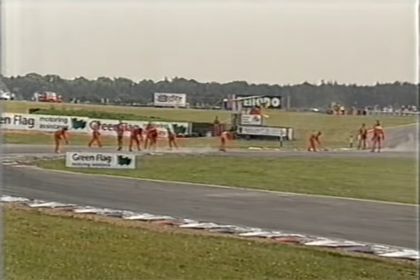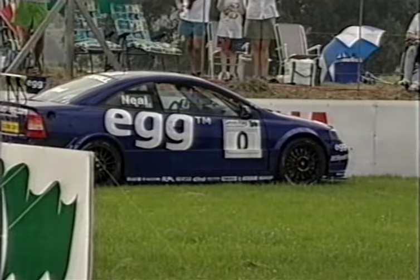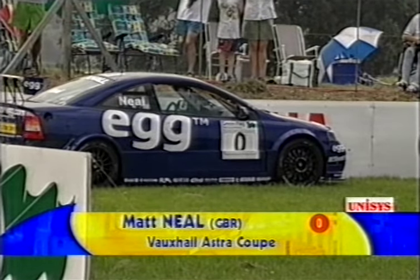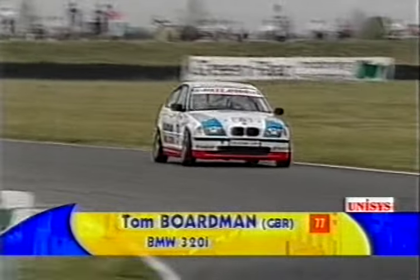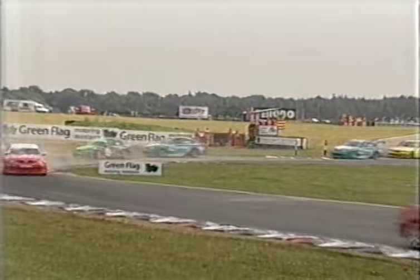Well, the valiant marshals are out there to clear up the mess, and I tell you what, it's made a big difference in the production class battle. Matt Neal so sadly out of this race when he desperately needed the points, but we saw the production class leaders spinning down there, and that's changed the situation around a bit. So Tom Boardman has now come up in that production class and is leading them round as they come round for the restart. James Kay and Norman Simon in particular got into a right old state over the oil.